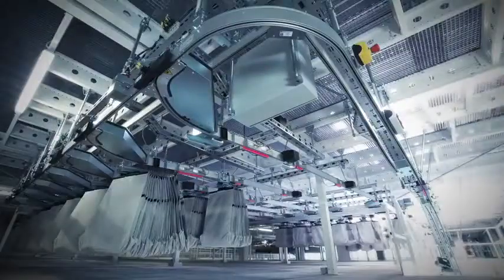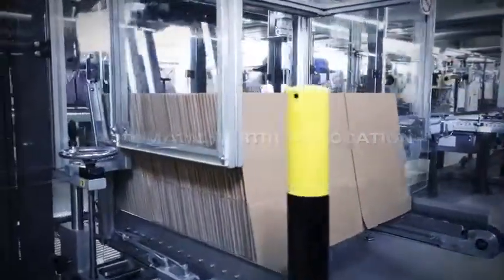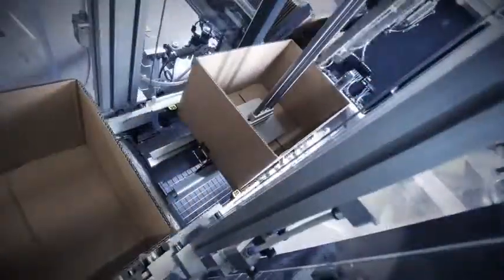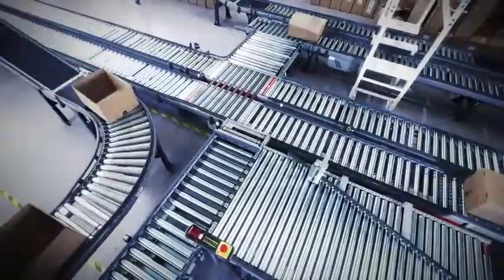It is even possible to offer individual customer sorting, for example, according to product group, color, or size. At the same time, empty cartons are assembled in accordance with the order, sealed and given a routing label.